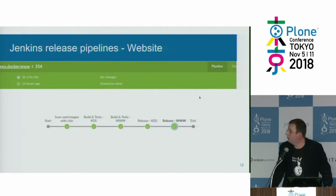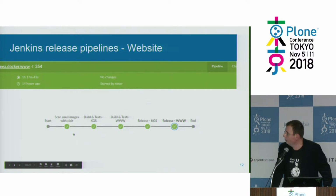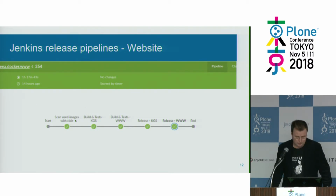And then we have another pipeline for the EEA website release. So we scan images with Clair for security vulnerabilities. Then we build and test all add-ons over the known good set of add-ons, and then we build the website, and then release the KGS Docker image, and then we release the website Docker image.